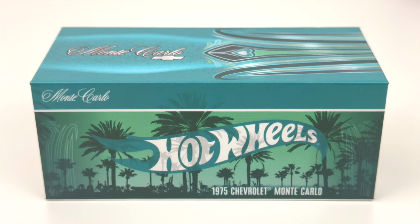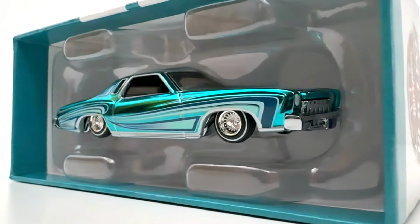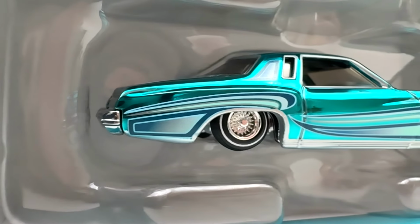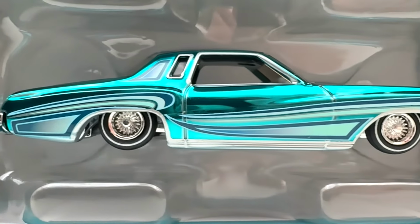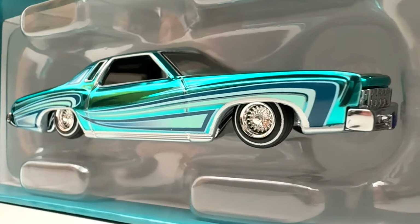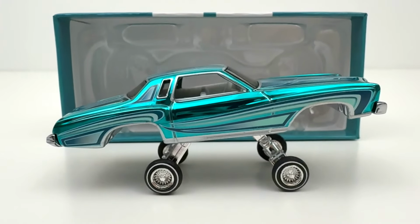origins. Following up is another 1975 Chevy Monte Carlo, which happens to be a new addition for the 2024 Redline Club Series. Featuring an articulated suspension for display customization and teal Spectraflame paint covered in a unique pattern, this ride makes a statement. It's always nice to have a pair of matching Hot Wheels collectibles in any collection.